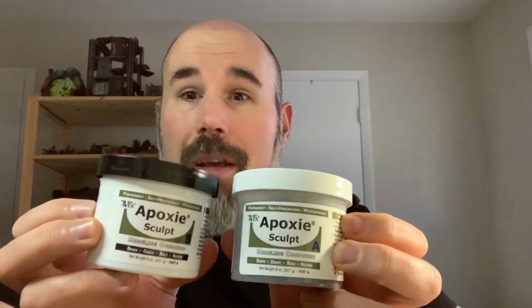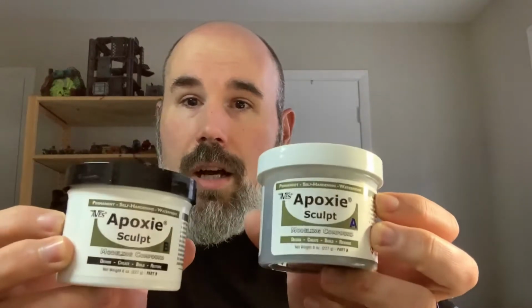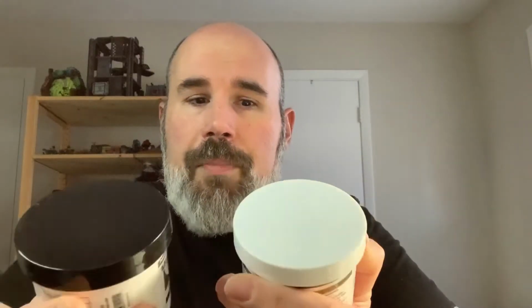Okay, next item on my list of favorite products of 2021 is Apoxie Sculpt by Avies. I think that's how you say the company name. Basically this is a 2-part modeling compound. You mix equal amounts of A and B, and you get a nice little sandable end result product that dries very hard. Like I said, it's sandable, which is a nice bonus. You can mix it with green stuff to get slightly different properties out of it. And what I've been using it for is making a lot of my basing material. So I will roll it out in sheets.